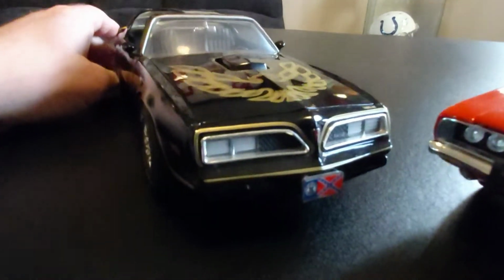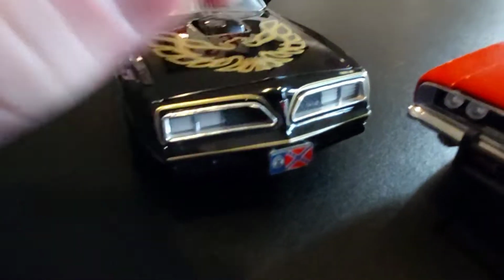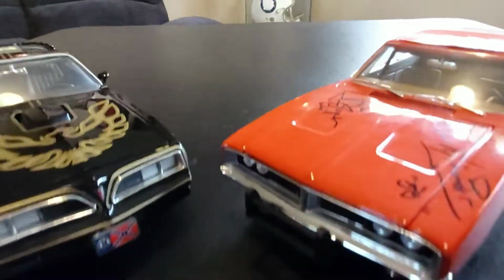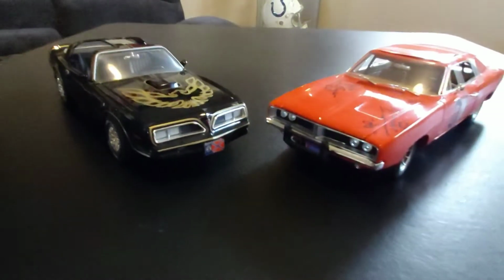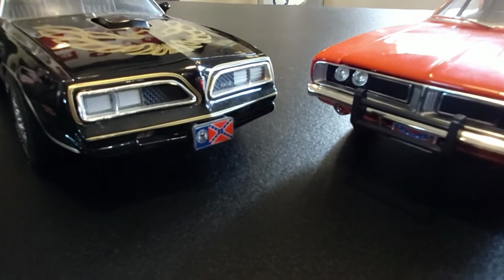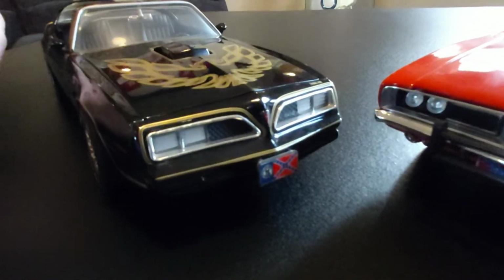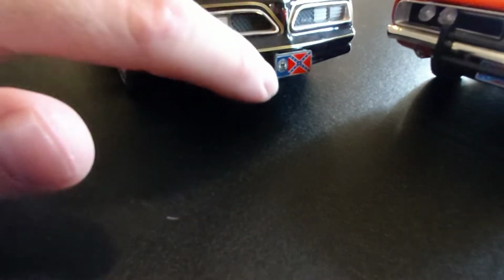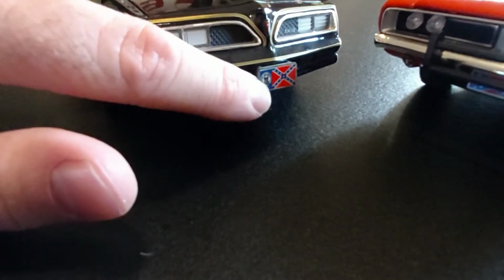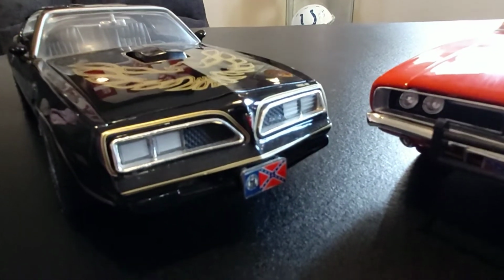So on the new Trans Ams, Smokey and the Bandit edition, they don't have the Confederate flag no more, the same way the Confederate flag on the General Lee is covered up, because it is a sign of racism, apparently. 10 years ago, it was fine. 40 years ago, it was fine. But all of a sudden, it's a big deal, and you can't show that flag no more. So if you ever get a die-cast Smokey and the Bandit car, if you can still find it, make sure it has the Confederate flag, because the Confederate flag is in the movie. If it does not have it, it's not really the same car, because it's not the same detail.